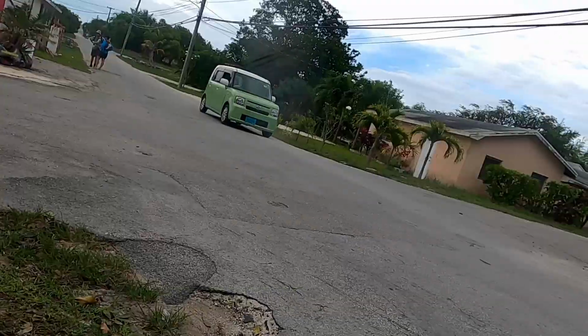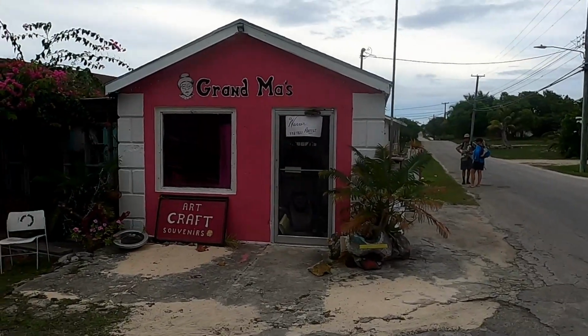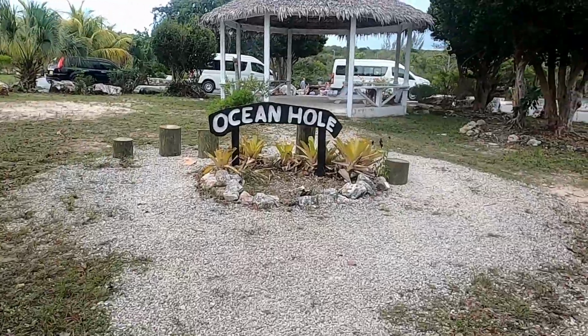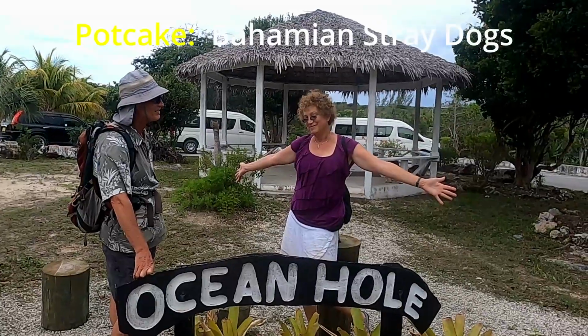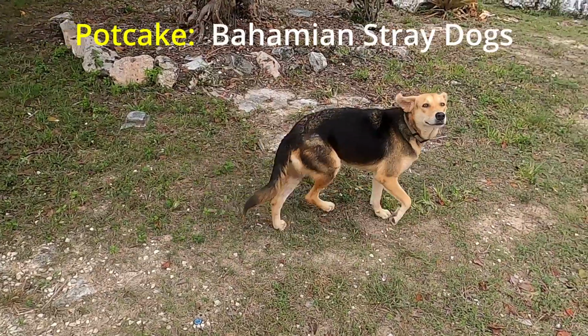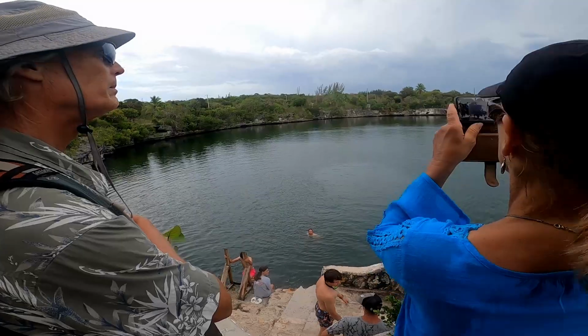It was about a 1-mile walk to the Blue Hole, past colorful homes and the village. And we were accompanied much of the way by the local Bahamian dogs known as pot cake. The name derives from the scrap from the bottom of the pot used to feed the mongrel dogs.